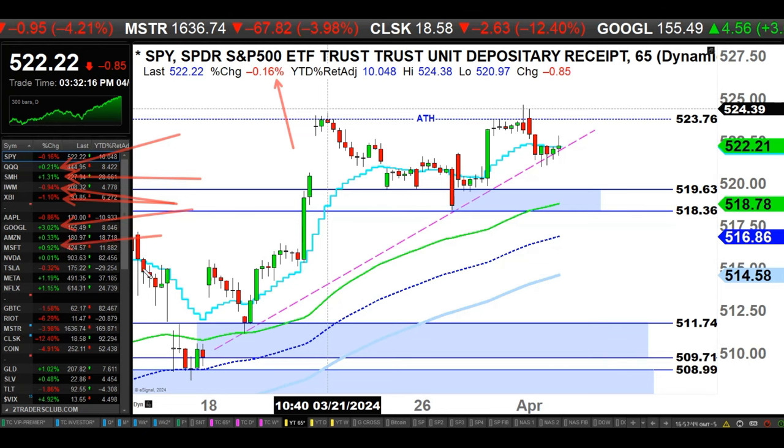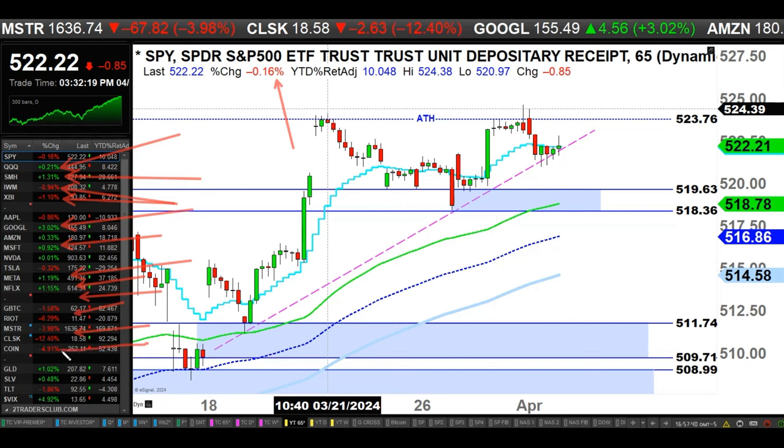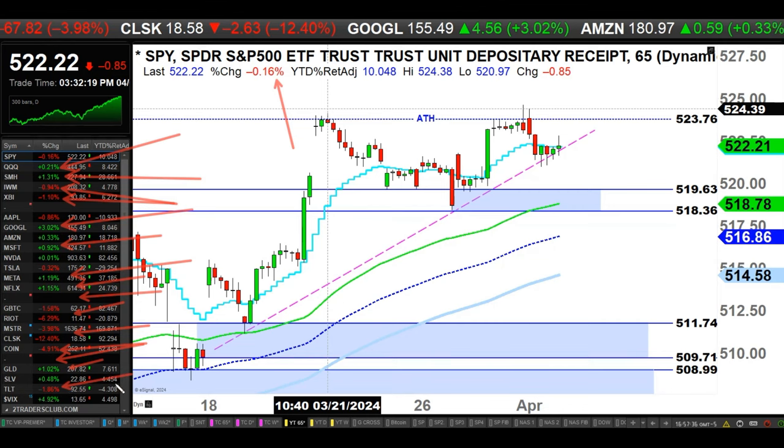Some of the tech stocks are up. We got Meta up, Netflix up. Bitcoin, Riot, MSTR, CLI, these guys are down. Gold is up, silver's up, Treasury bonds down, VIX popped. Let's stick with the S&P 500 ETF.